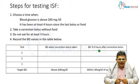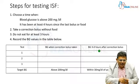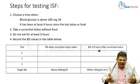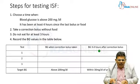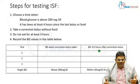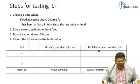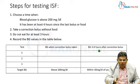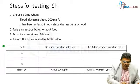So what should happen? This 1 unit of insulin will correct the blood sugar by 30, okay? Or he can take about 2 units of insulin. Already we know by the insulin sensitizing factor how much it works. But whether it is working properly or not, how do we know? So give 1 or 2 units and see how much the blood sugar is. And also he is not supposed to eat for the next 3 hours. Then the individual has to record the blood glucose in the given table. So like as it has been given in this table, he has to record.